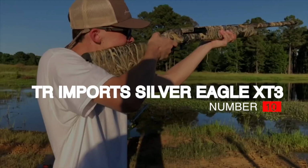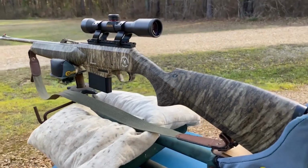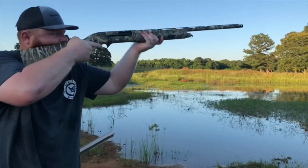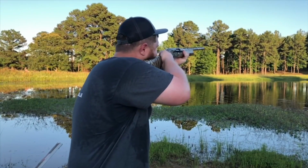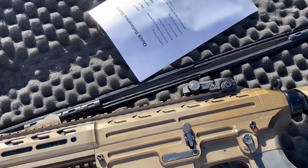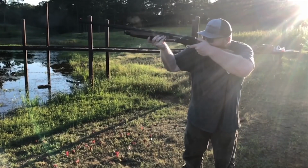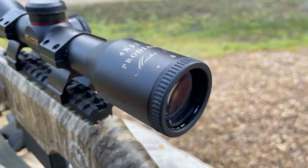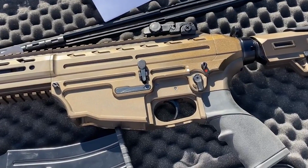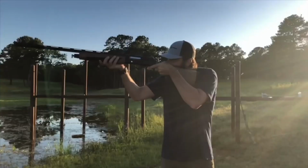Number 10. TR Imports Silver Eagle XT3, $500. The XT3 from TR Imports stands out as a wonderful option that demonstrates the adaptability of 410 shotguns in the category of the best revolver shotguns of 2022. With the 28-inch barrel on this semi-auto shotgun, shooters may attain remarkable accuracy and more precise shot patterns. It differs from other semi-auto shotguns in that it uses a 5-round detachable box mag instead of the more typical underbarrel tubular mag. The XT3 is excellent not only for its functionality, but also for its superb fit and finish. For shooters who value the craftsmanship and attention to detail in a well-made rifle, it is a desirable option.